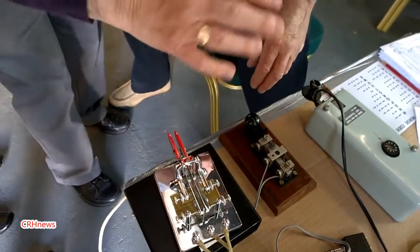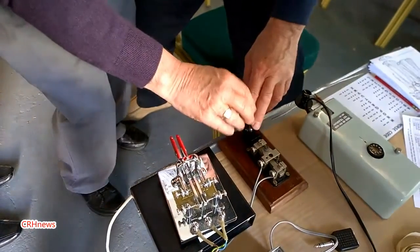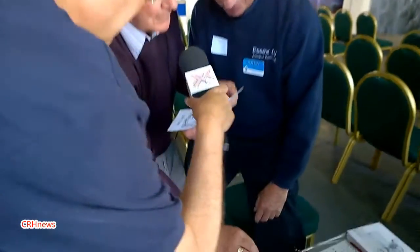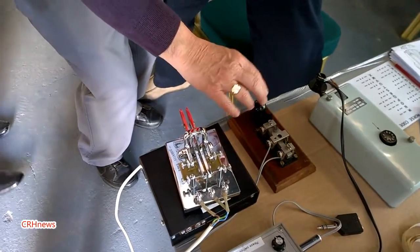Just in case you're listening in a far off country, I'm not in distress. Please don't worry about it. So this will be, let's have a go. Oh, I can't see the piece of paper now. Hang on, here we go. Now, this is for real, this. That was just a practice.